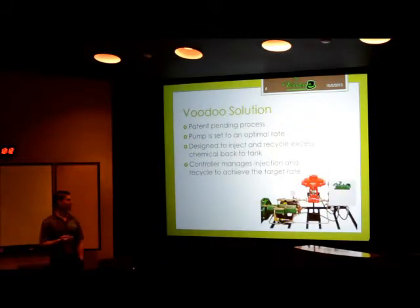The solution that I came up with is this patent pending process, and it is truly a process. What I came up with is a retrofit system that can be bolted onto any pump. This one's bolted on to your usual TXD 5100 quarter-inch piston.